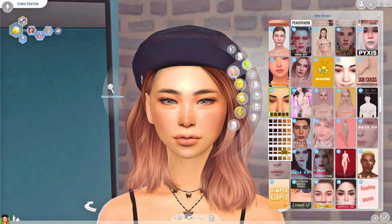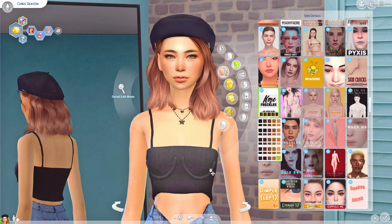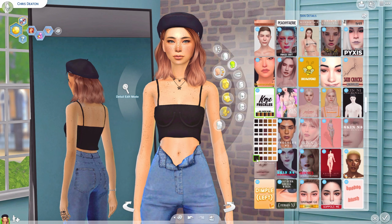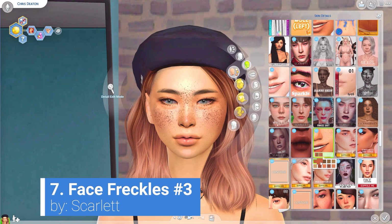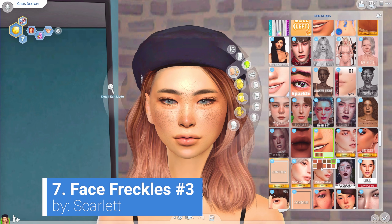As you can see, it comes in like 5 different color variations, and then there's rows and rows of different variations in the freckles on the face, where you're going to have them placed, where you're going to have them on the body. It's just so perfect. I just love the customization of it.